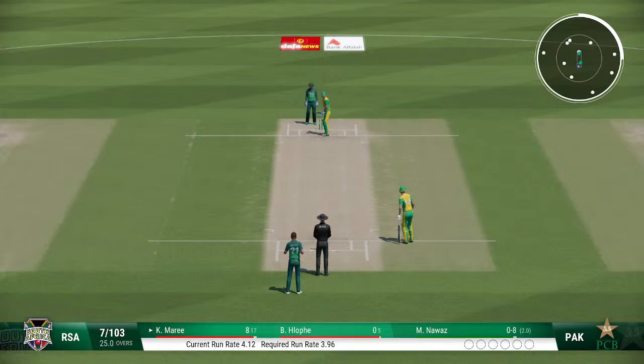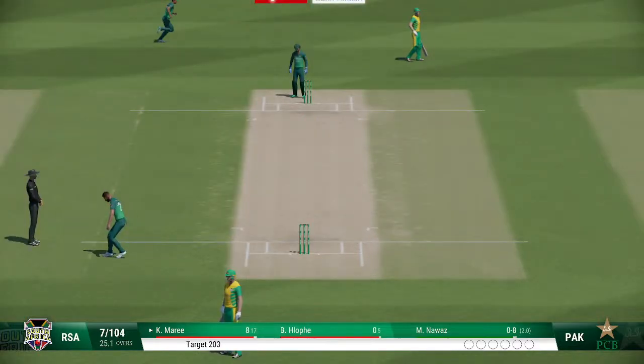Good shot, found the gap. Decisive running might have gotten two. Looking back at it, I'd say they'd have made it easily. So in the end, poor running.